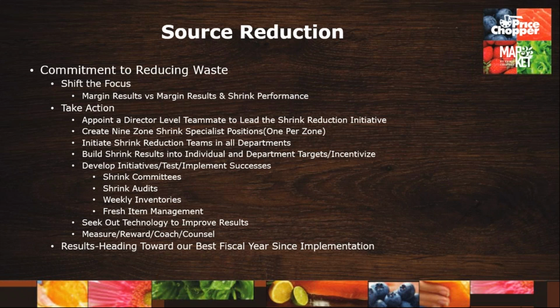So as we get started, Price Chopper and Market 32 is a sales-driven company. We've always been sales-driven. We've always focused on driving the top line in our organization. And when we're successful in doing that, we always seem to hit our yearly fiscal targets. In addition to focusing on sales, we've always focused on achieving our gross profit targets. We always knew that shrink existed, but as long as we were hitting our sales and hitting our gross profit, shrink management really never made it to the forefront of something that we were throwing a lot of resources at as an organization. That is until about 6 years ago. We realized how much profitability we were potentially leaving on the table and really decided to attack the shrink portion of the profitability equation. So how did we do that as an organization?